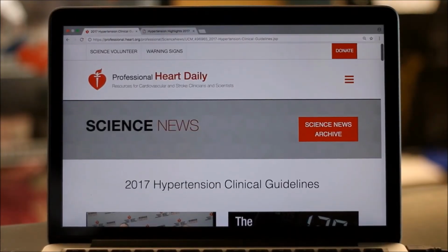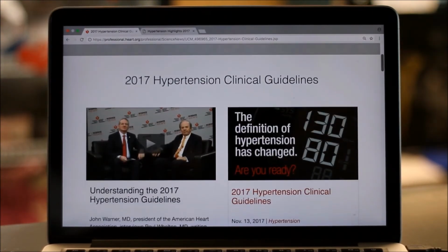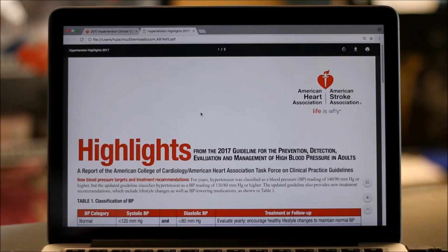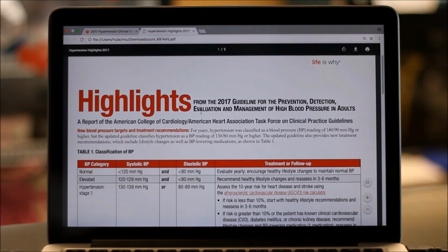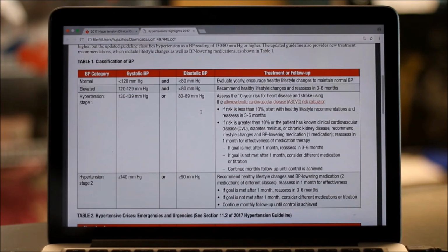The American Heart Association and American College of Cardiology published new hypertension guidelines last year. According to the new guidelines, almost half of Americans have hypertension. The grading of hypertension is now more aggressive, so the importance of accuracy is more critical than ever.